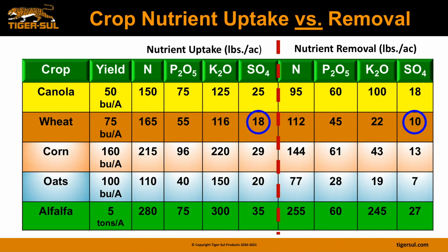So if we make a recommendation like we do for phosphorus and potassium based upon crop removal, and we carry that over to sulfate, notice we're only putting on 10 pounds versus we need 18 pounds of uptake. So we may shortchange ourselves by doing that. Granted, I understand there's mineralization of organic matter that can take place, and during that mineralization, sulfate is released. But the real challenge with that is it's very unpredictable from year to year and from field to field as to how much mineralization and how much sulfate will be released. Therefore, we recommend to use the nutrient uptake amount to make the sulfur recommendation.